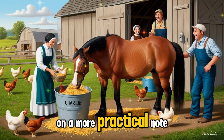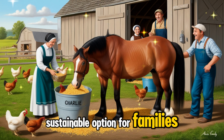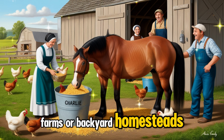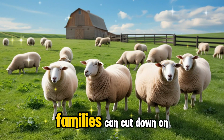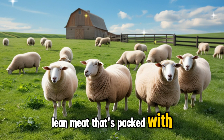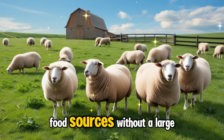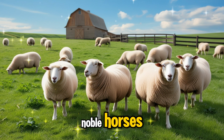On a more practical note, raising rabbits can be a sustainable option for families. They don't require much space, making them ideal for smaller farms or backyard homesteads. By feeding rabbits with garden scraps and foraged greens, families can cut down on waste while producing healthy, lean meat that's packed with nutrients. With their fast reproduction rate, raising rabbits is a great way to boost local food sources without a large investment. Now, let's turn to the noble horses.